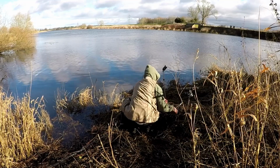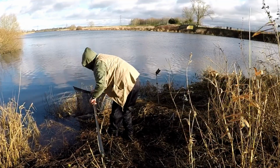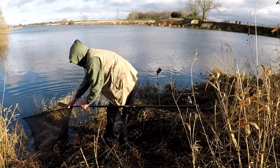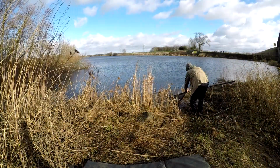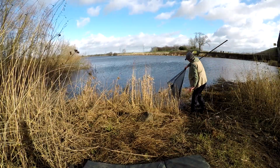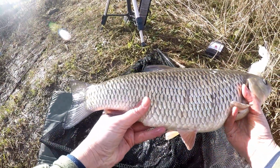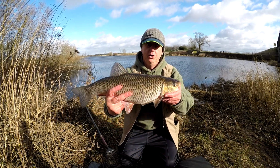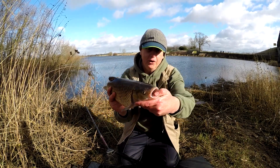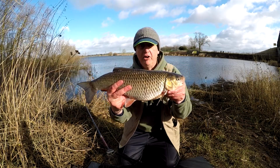Let this fish rest. I want to have a look at him. So look at him. So we've weighed him, 4lb 10oz, a pristine River Trent chub. There's not a mark on this fish. Don't look like it's ever been caught. Probably only eats other fish. Look how thick it is across the back. 4lb 10oz and a big belly on it. Really big girth.